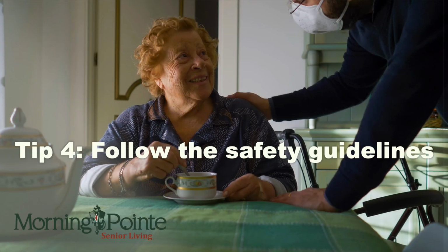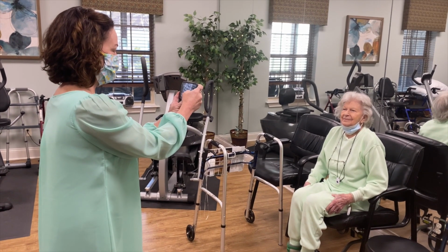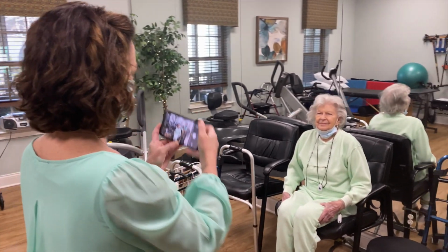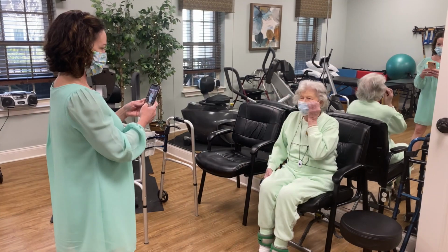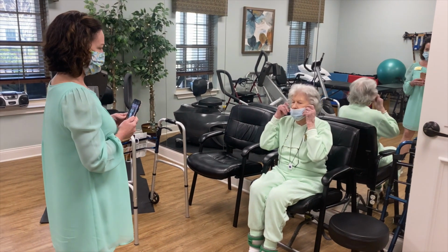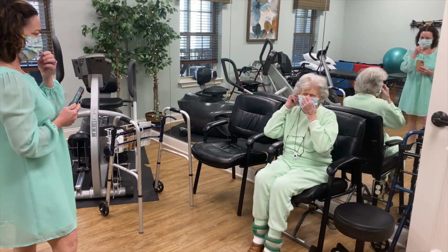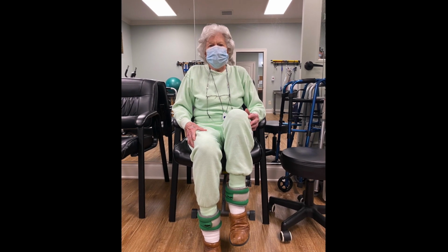Tip number 4, don't let your guard down for an activity. We are all still practicing social distancing and some of us are still wearing masks, even when we're pumping iron or visiting each other. Make sure everyone in the photo is following proper COVID-19 protocol. While guidelines change, photos will change as well. Just make sure we're capturing moments of safety.